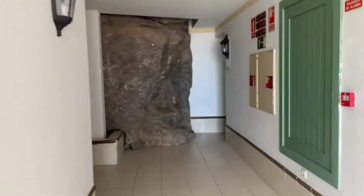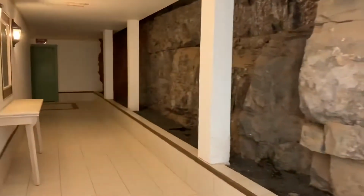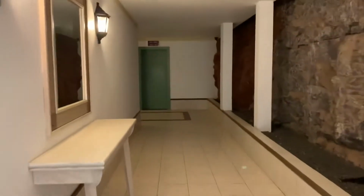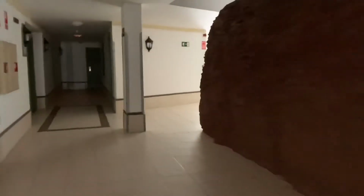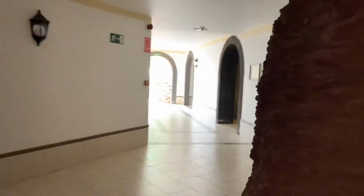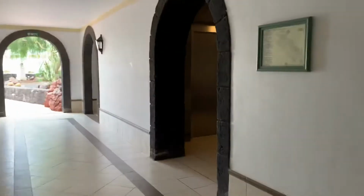Just gonna head down through here. And then here you are. It gets quite dark. And then that's all of the views for this level. We're just coming to the end of the tunnel, just going through. Just thought I'd like to film this to show you the lift. On your right is the lift.